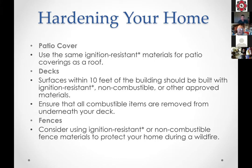Hey, I have some friends who have wooden furniture out on the patio out back, and part of their emergency plan is to grab the wooden stuff and heave it away from the house. Like into the pool. And that's what we recommend.